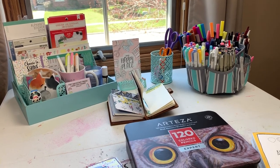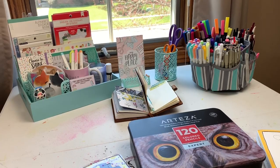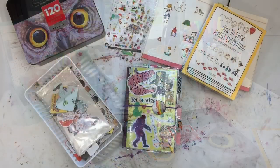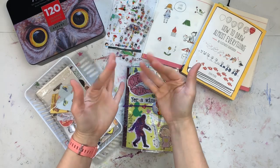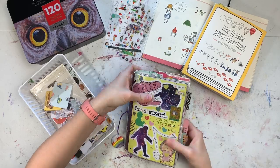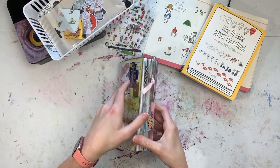So now I'm just going to show you guys my regular old journaling and let's use some new colored pencils. Hey everybody, so today is April 21st and I am journaling in my A5 Hobonichi Cousin Avec.